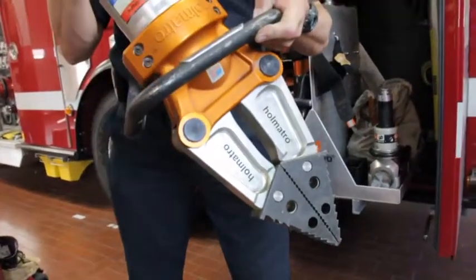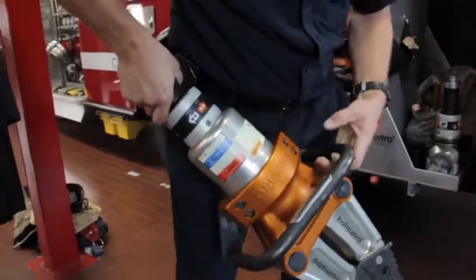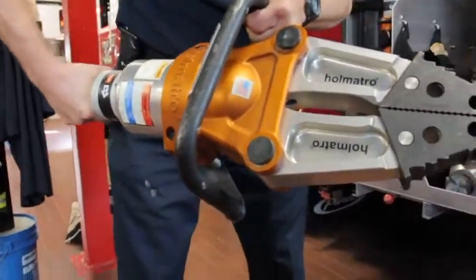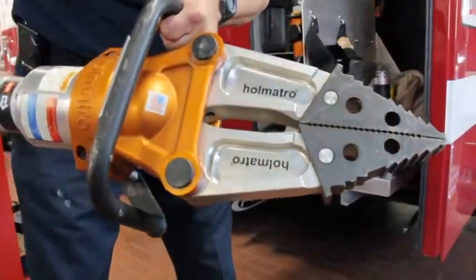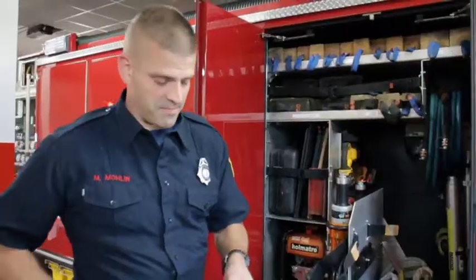These are our hydraulic spreaders, also known as the jaws of life. You probably remember us from last year showing us these. Very popular. We use these on cars as well as any other type of machinery or entrapment where people might be in danger. These help us get people out.